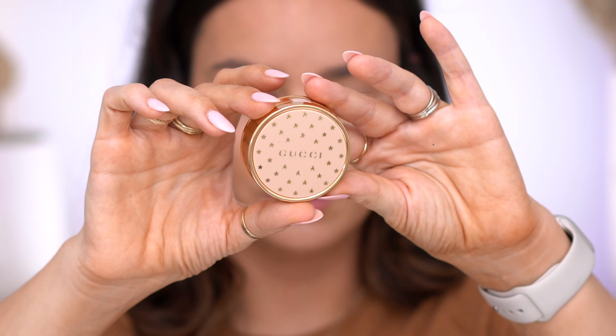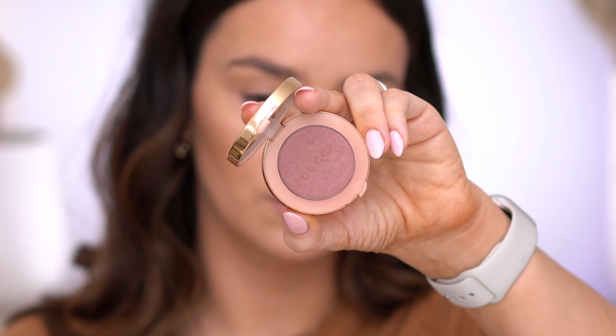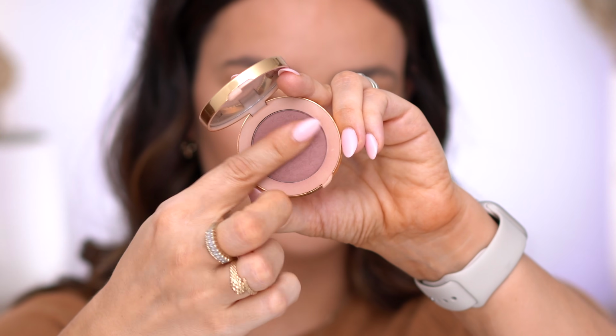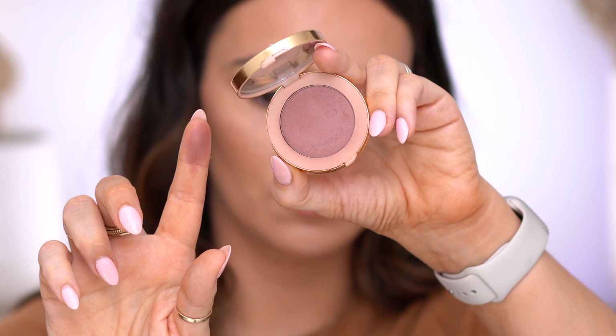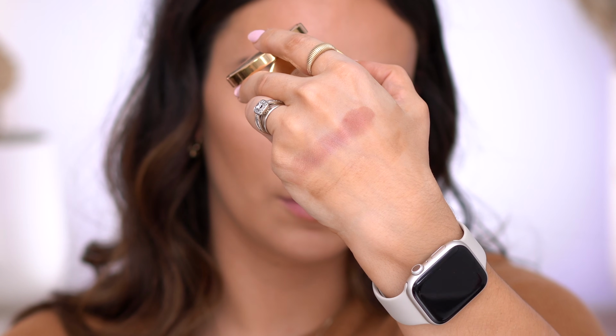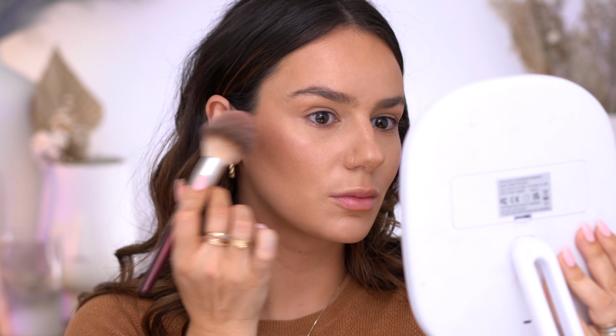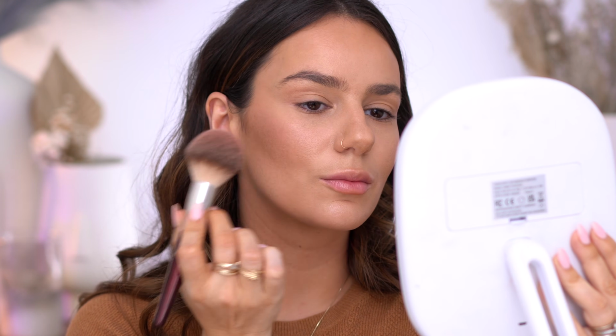I've been reaching a lot for the Gucci Rosy Beige. It's kind of what I'm wearing today. This is in 05, and I have really used this blush. As you can see, it's quite dirty, but somehow in the fall, it works with everything. I really thought I would use the warm berry one much more, but I still reach for this one. This is definitely my favorite in their collection.